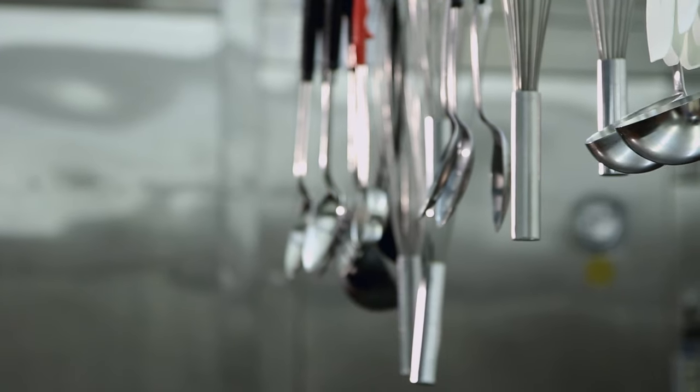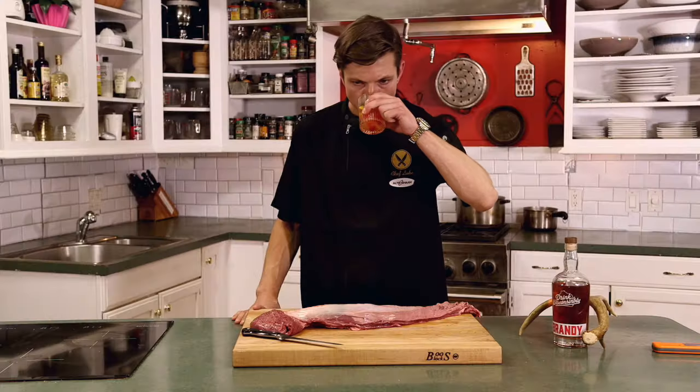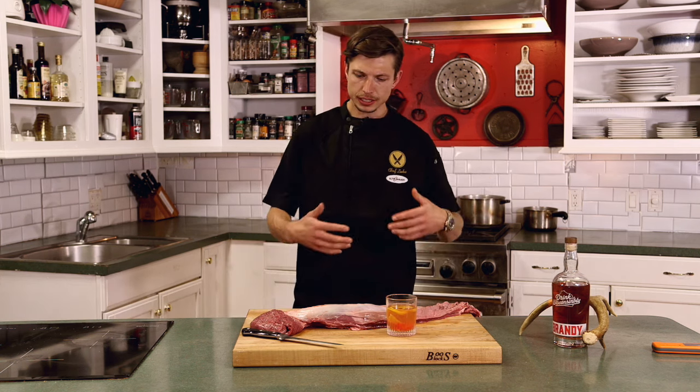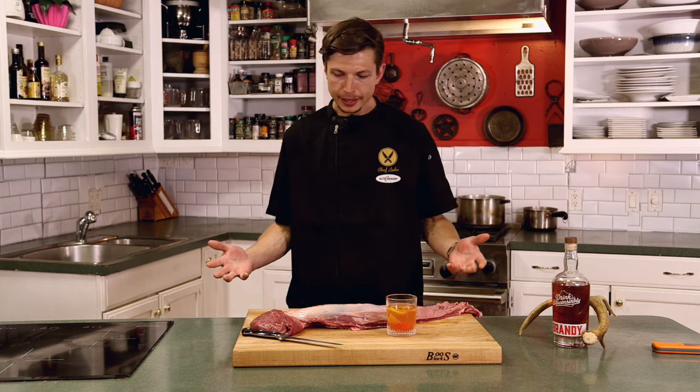One of my favorite dishes. Again, it speaks to simplicity and execution. Steak au poivre. While the name sounds intimidating, it's really not. I want to show you what that's all about. So I just want to get something out of the way before we continue on with our beef tenderloin here.